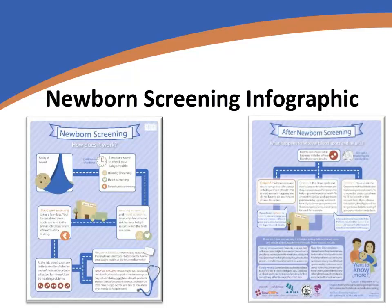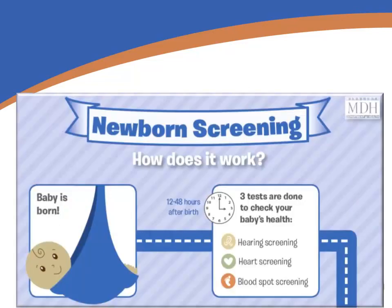The infographic is now being sent out with all card orders. You can order the infographic and other newborn screening materials by calling the newborn screening program or by ordering them online from our program website. In the following slides, we will go through the infographic piece by piece so you feel comfortable with the handout and answering parents' questions that might arise from it.